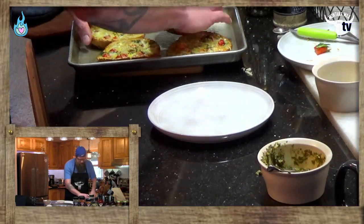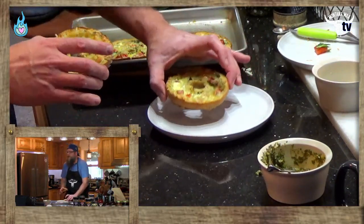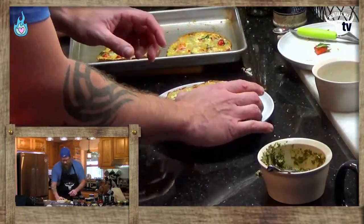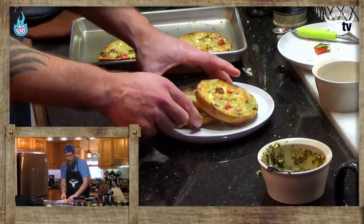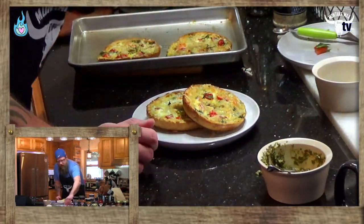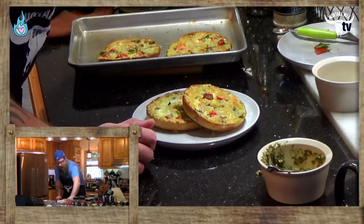Now, look at this. We're going to take one, and they got some body to them, which is nice. It'll fill you up, get you going for your day. And we're just going to plate them right like that, lean one on the other. And then once again, remember, I got a little bit of that fresh green, which is awesome.